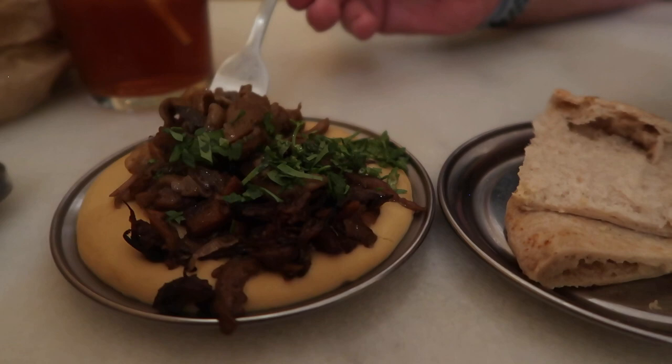Okay, my turn. Yeah, it has hard-boiled eggs. But the eggplant is so good. Yeah. Oh, wow.